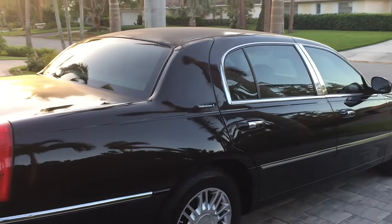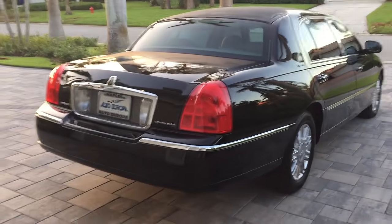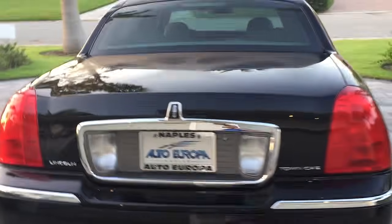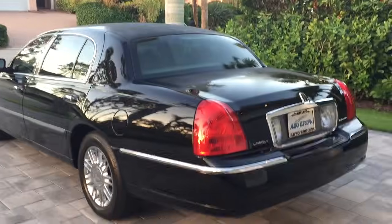Forgive the mist on the car. I'm fighting the humidity this morning. I'm about to be fighting the sun. You see the big dual exhaust down there, straight and smooth down both sides, all original paint. It is a gorgeous, gorgeous car.